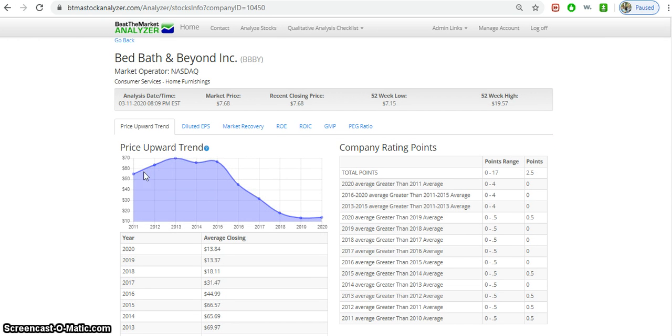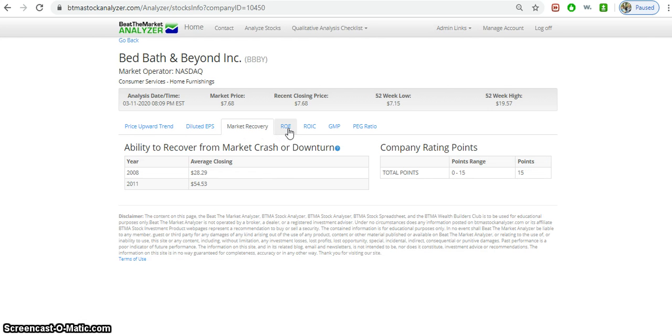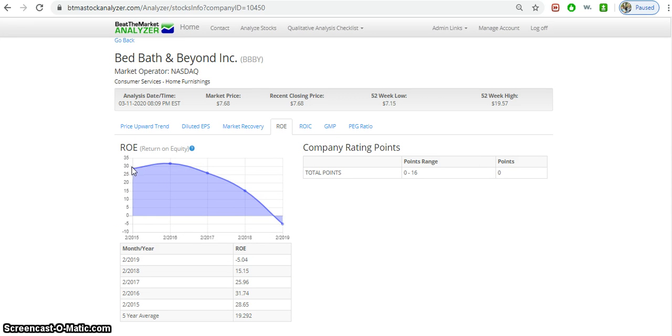So the price upward trend has been going the opposite of upward. So you could see from 2015 it's been going down consistently, kind of stabilized within the past year. EPS, so the earnings have really took a dive to negative earnings now. Okay, that's market recovery, which we talked about before, 15 out of 15.